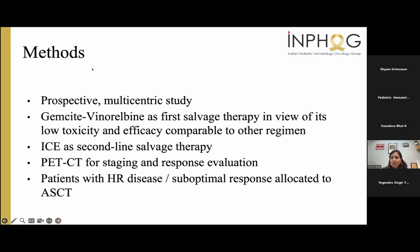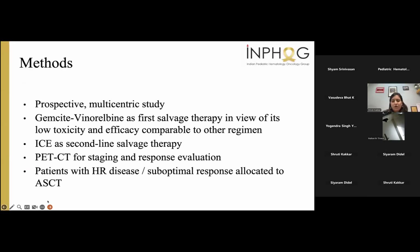Gemcitabine was chosen as first salvage therapy because, as Dr. Srinivasan has shown, a number of therapeutic protocols have been tried, and they have delivered more or less similar overall response rates and similar complete metabolic response rates. So gemcitabine was chosen because of its safety, ease of delivery as a daycare procedure, and considering that many of our centers may not have the ability to deliver very intensive chemotherapy protocols.